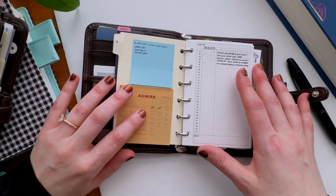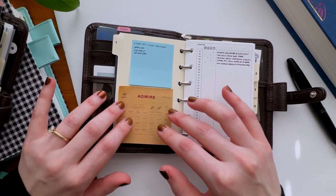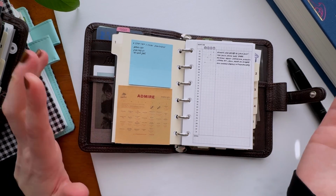First section is habit trackers, finances, and collections. I once more printed out the Yoga with Adriene calendar for February. As you can see, we are not nearly as good as we were in January, but that's okay.